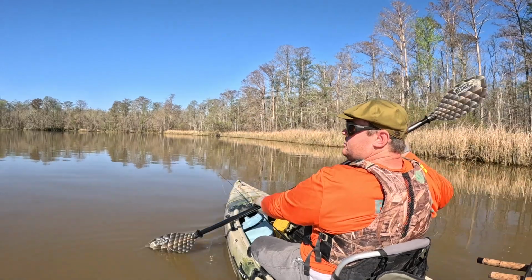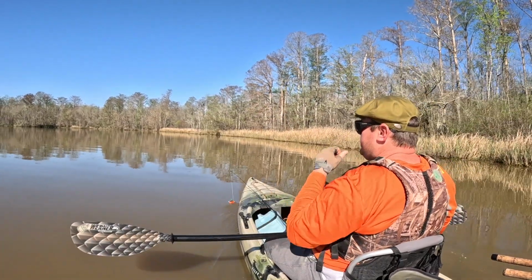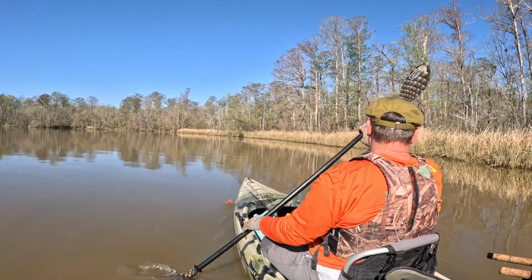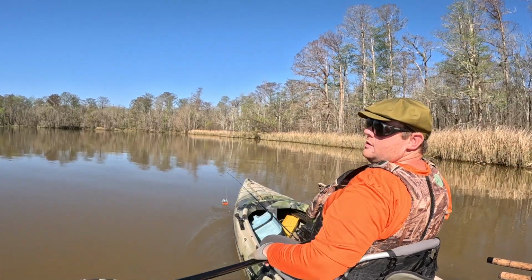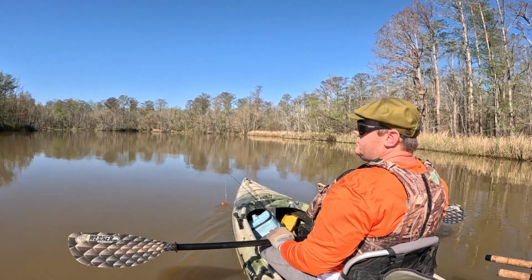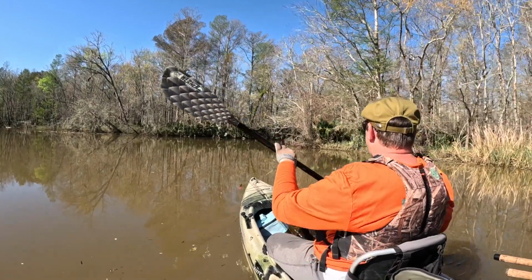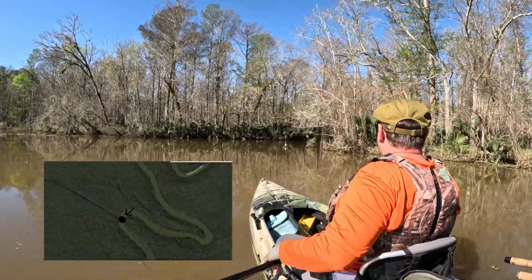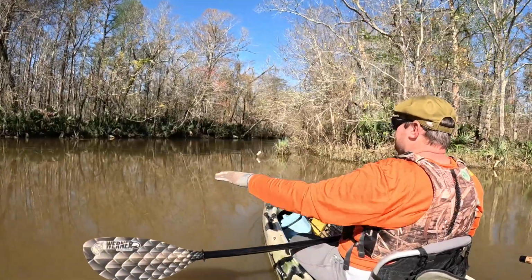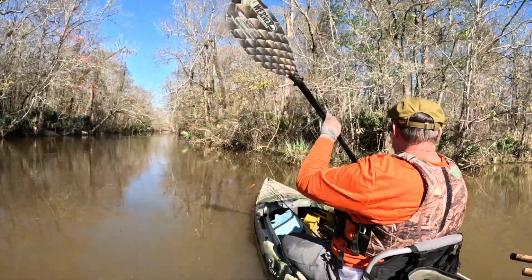Now, I'm about to push down to a gas line that's right over here. I haven't been to any of these places yet before and see what it's all about. It looks like it just kind of goes straight in around this turn. Hasn't been a great day for action, but we're really just exploring today in preparation for that tournament. Color difference right there. Brown to like brownish chuck. Crazy.